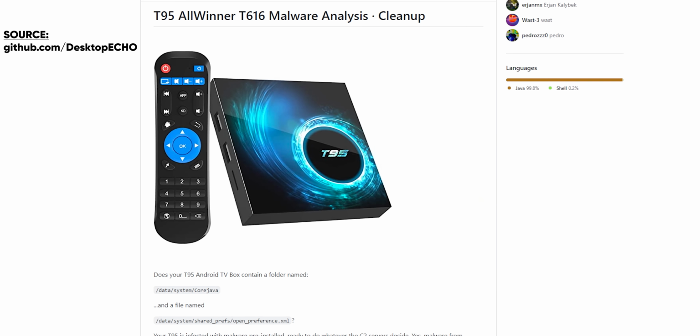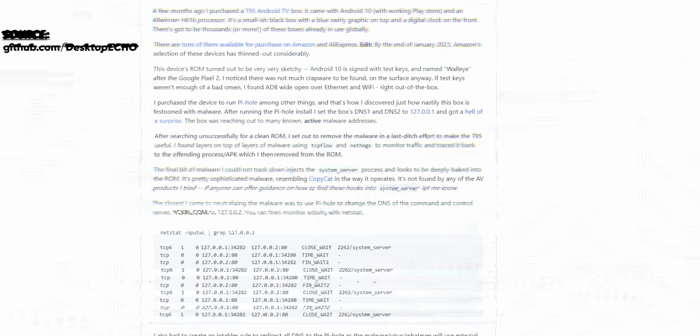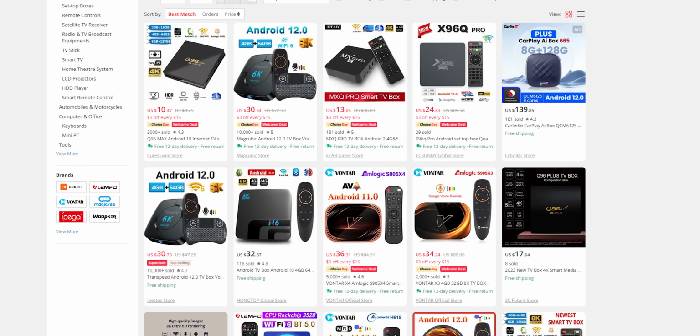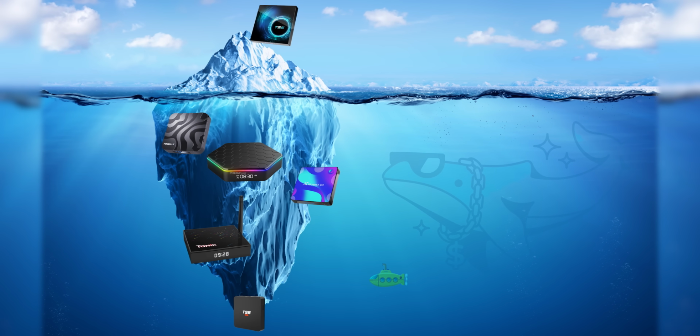Oh, now that's a yikes. Desktop Echo's discovery of a pre-installed backdoor on the T95 made us wonder, is it a one-off, or does it impact the plethora of similar Android boxes available on Amazon, AliExpress, and nearly every other online marketplace? To find out, we bought a whole stack of them. And as it turns out, the T95's backdoor is only the tip of the iceberg. So then, are any of these things worth buying, or do they all need to go straight to the landfill?